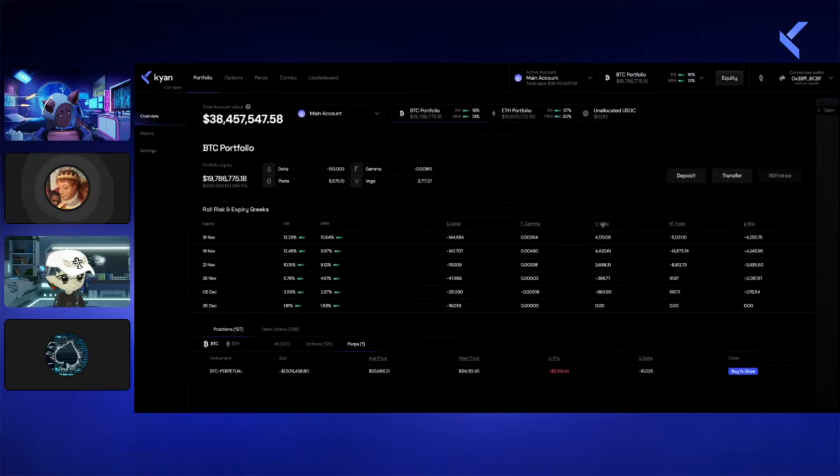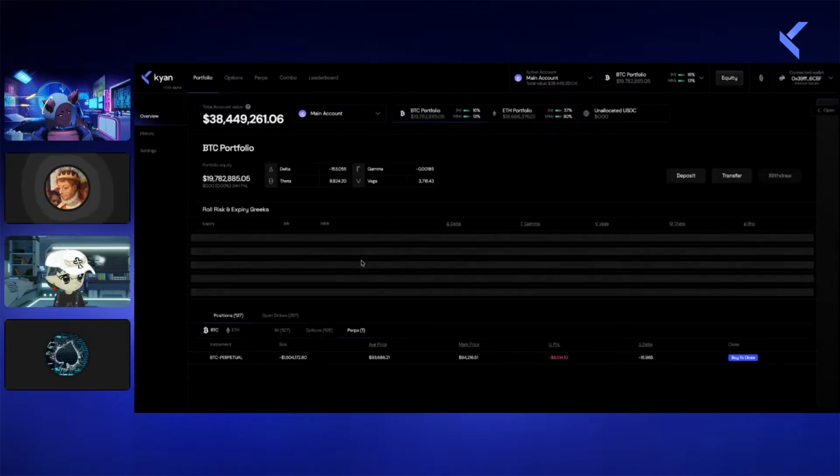You can see my theta and all my Greeks, my gamma, my delta, for every single expiry, making 11K a day, 14K, 8K, $91, $660. My delta also drops off as expiries fall off. As you guys keep trading more and more, these numbers change and move constantly. I think you probably need a refresh, I don't think this graph updates in real time.